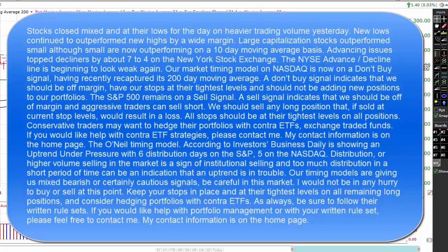Our market timing model on the NASDAQ is now on a don't buy signal, having recently recaptured its 200-day moving average. A don't buy signal indicates that we should be off margin, we should have our stops at their tightest levels, and we shouldn't be adding new positions to our portfolios.